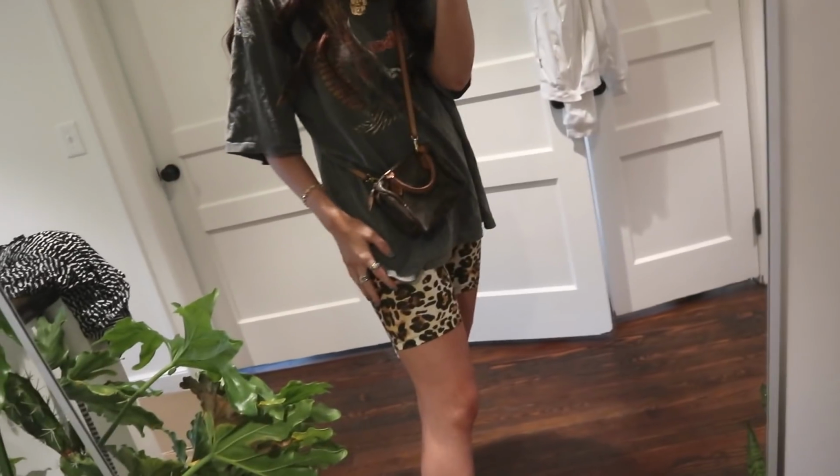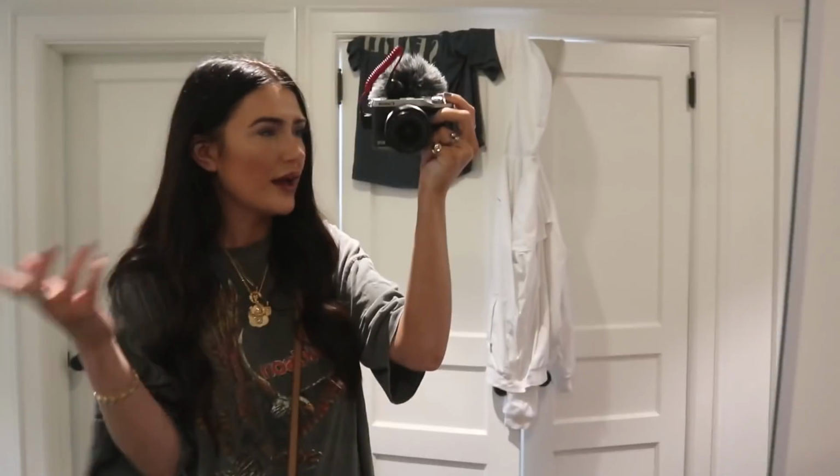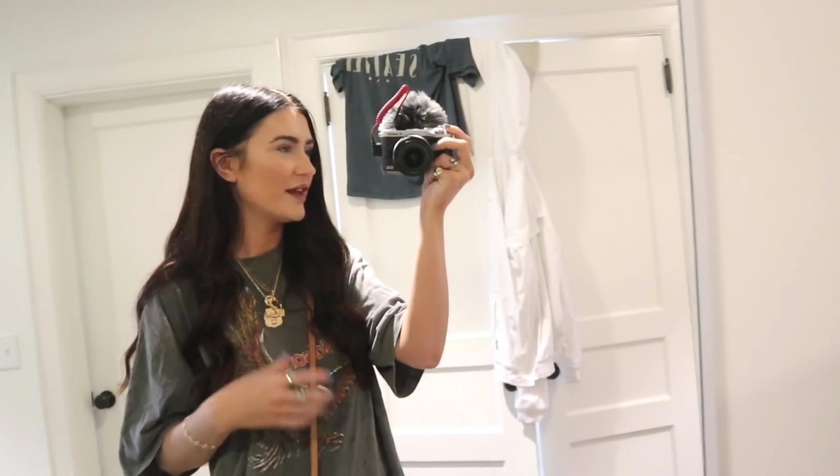I loved how they were different than just the simple ones that everyone else is wearing, and they looked comfortable, and I knew exactly when I saw them how I wanted to style it. So I was like, okay, maybe I'll just give it a shot. I'm really happy I did buy them. They are a little bit more expensive for cycling shorts, but I think they're really, really fun.